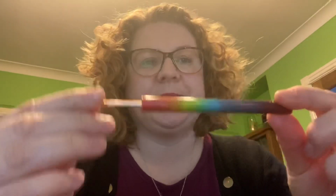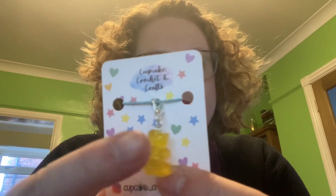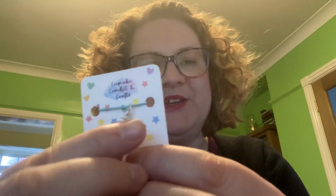But oh yes, and the postie also bought me this. It wasn't a present from the postie, I bought it myself. It's a 3mm rose gold crochet hook with a rainbow handle, and it came from Cupcake Crochet and Crafts on Etsy. And they also sent me this lovely little gummy bear progress keeper, and I've never had one of these before, so I'm really chuffed about that. And that's for my Christmas crochet blanket. I've got just a normal Clover Soft Touch hook, but I fancied something a bit more splendid. So that's what I've got.